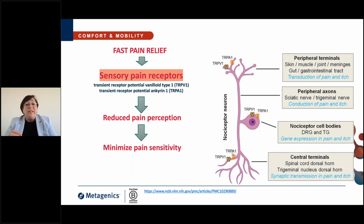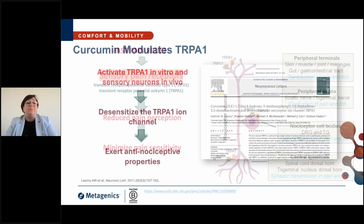So we need to find something that can relieve the pain. That means we need to play on those receptors, because when they are activated, they bring the pain signal to the brain, and we will feel the pain. So we need something that can reduce that pain perception and minimize pain sensitivity while working on those specific pain receptors.